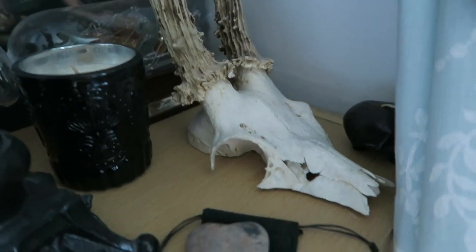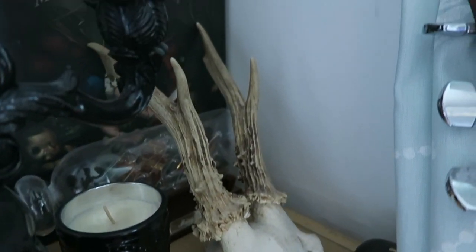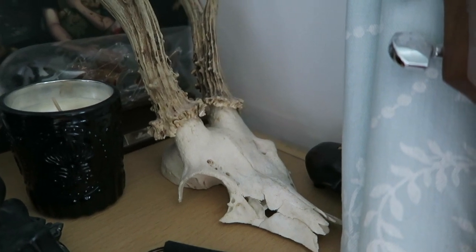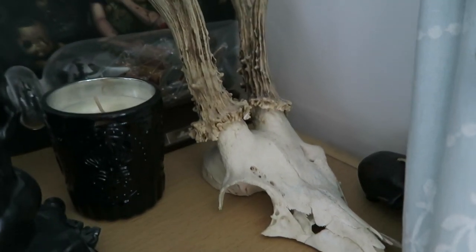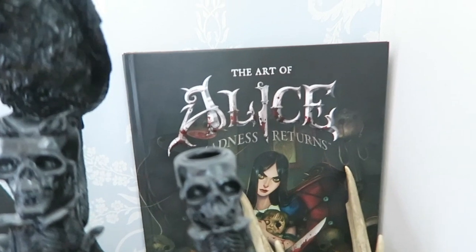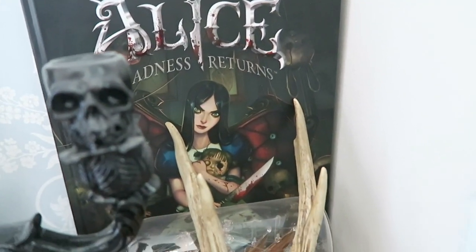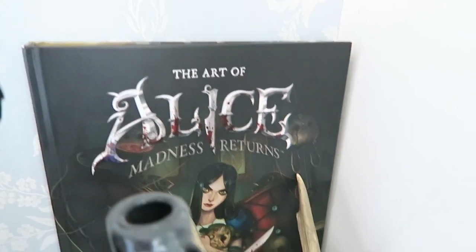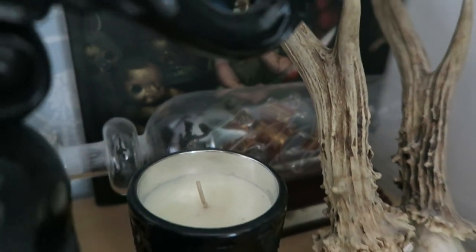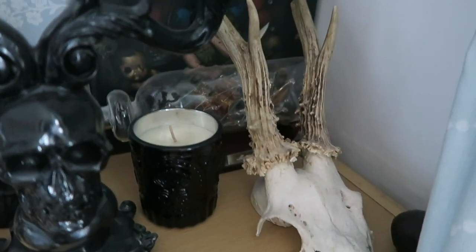I've got this really pretty deer skull. I got that from Depop, but the taxidermy seller is no longer active, which makes me sad because I really liked all his taxidermy pieces. Just behind there I've got an Alice Madness Returns art book, which is really nice, and I'm not sure if you can see that very well, but I do have a glass ship in a bottle which I just found from a charity shop. My one lucky find from the charity shop, because I never find anything.